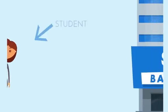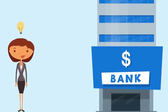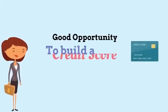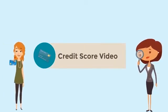After gathering the required information, you must know what credit card is best suited for you before you apply. Building on the student example, getting student deals on credit cards can be very advantageous, as some banks will remove the annual fee or offer lower interest rates. Overall, this is a very good opportunity to build your credit score. If you would like to know more about credit score, check out our credit score video.